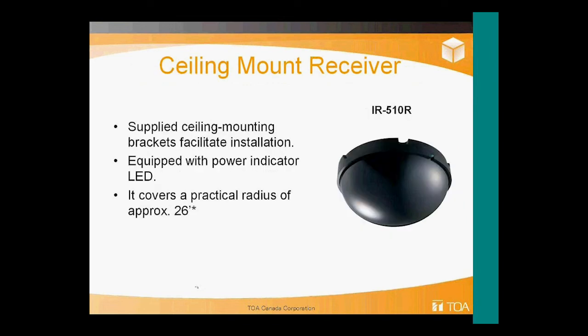Now here we have your ceiling mount receiver, the IR510R. This gives you ceiling mount brackets with the unit. It's equipped with a power indicator LED on the unit itself, and it gives you a radius coverage of up to 26 feet. When installing in ceilings, you probably want to go with a couple of them, because most rooms, schoolrooms in that case, are a little bigger than a 26-foot radius, so 2 of these would be a nice way to start off a job. And of course, this is compatible with standard microphones.